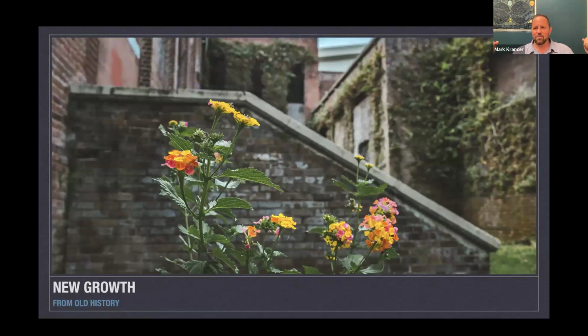So, no matter what, as far as, hey, if that building is still standing, there can be new growth from old history. Celebrate those wins, understand what challenges may lay ahead for a future project, but celebrate the creativity you can have in that, and exploring new adaptive reuses for a historic property.